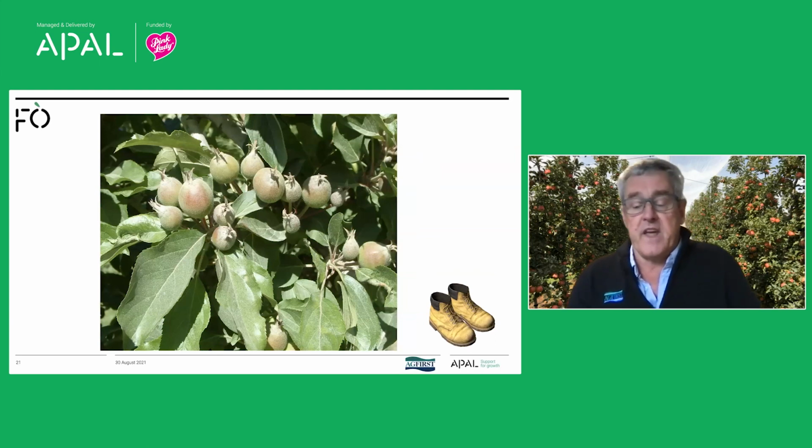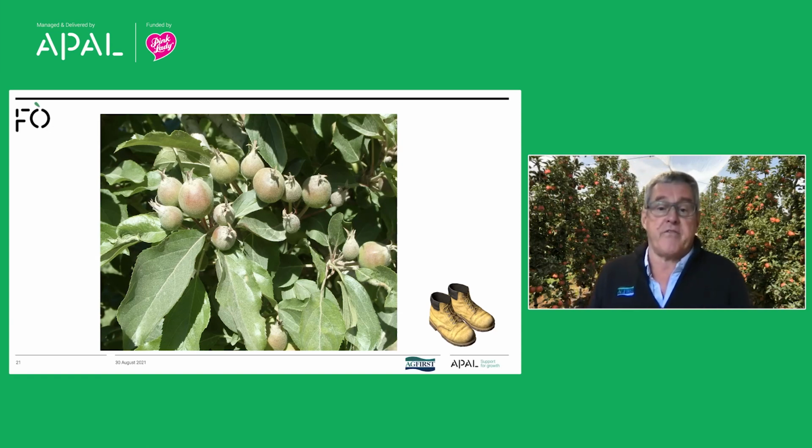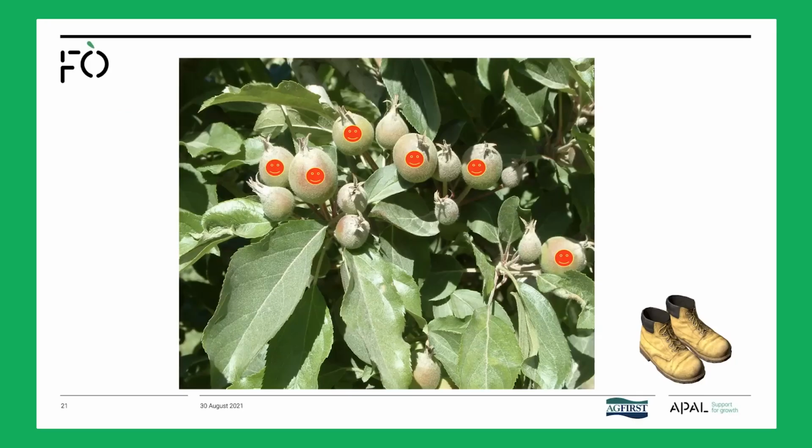The other thing I'd suggest is don't stop walking. Don't put that first fruitlet thinner on and then stop walking. Have a good look at the 15 mil fruit stage and try to determine which of these fruitlets are going to stay and which are going to drop by looking at the fruit size differentiation. And you might look at that and say, gee, that's still quite a lot. If that's a low margin variety, I might actually consider putting another secondary on, and maybe that might just go into the tops with that sort of fruit density setting up.